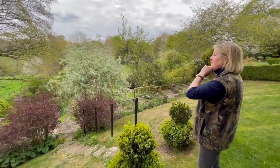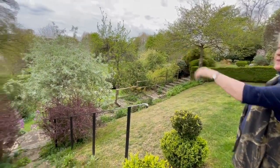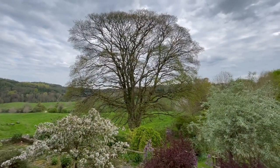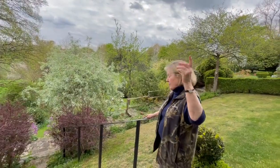And, you know, it's so funny. Lots of people think sycamores are boring trees, but they make the most spectacular trees. Yeah. They really do. I mean, that's a massive sycamore, but I love them. Yeah, they're lovely. And then these really are lovely.